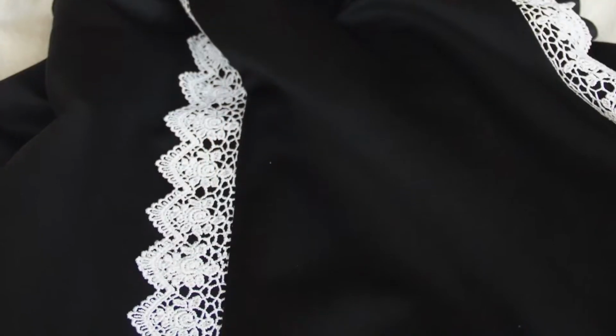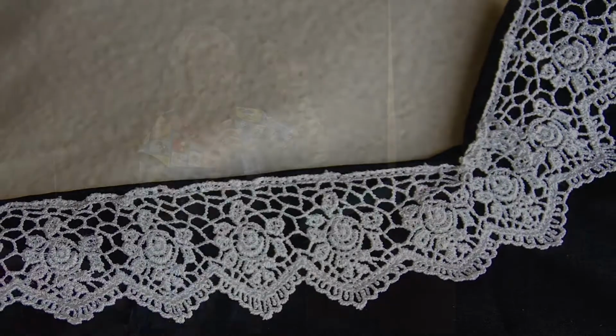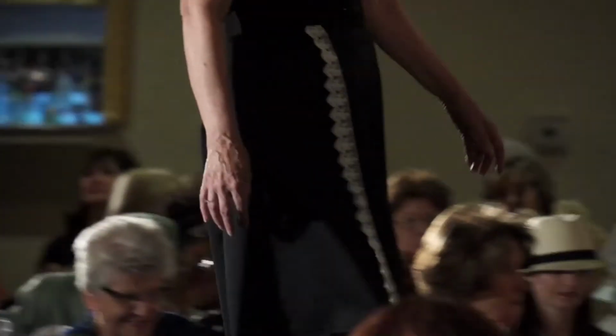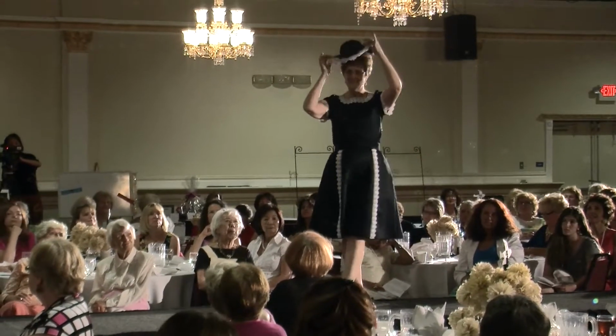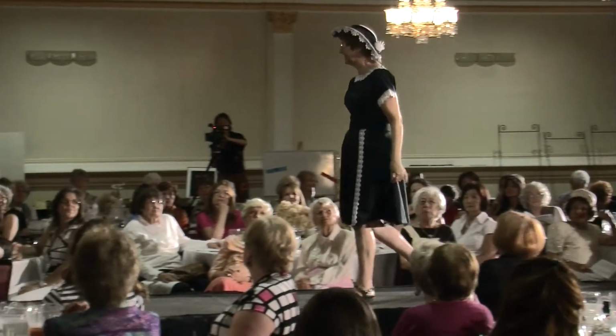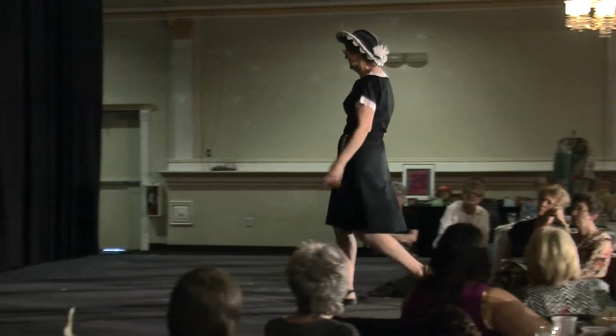The hat was inspired by a millinery workshop offered to the Guild this year. Carol was fortunate to find lace that closely matched the lace used in the dress. She found that attaching that lace to the hat was challenging because of the elliptical shape of the hat. Nicely done, Carol. Ebony and lace.